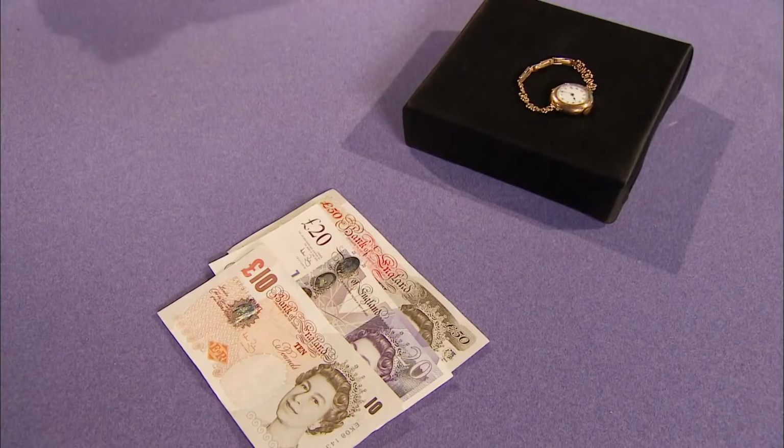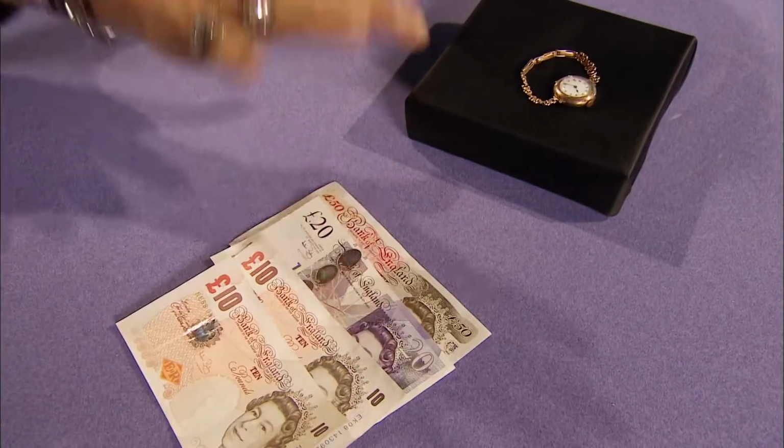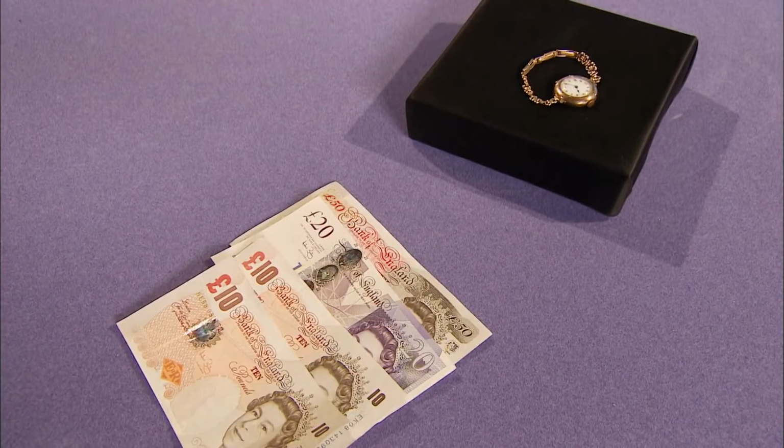Wow. I'd go 50, 60, 70, 80. I'd go up to the 90. I'd like to keep it under the 100. I wouldn't want to go over 100. But I'll even put the £10 there. There you go, £90. So it depends really on you and your mum.